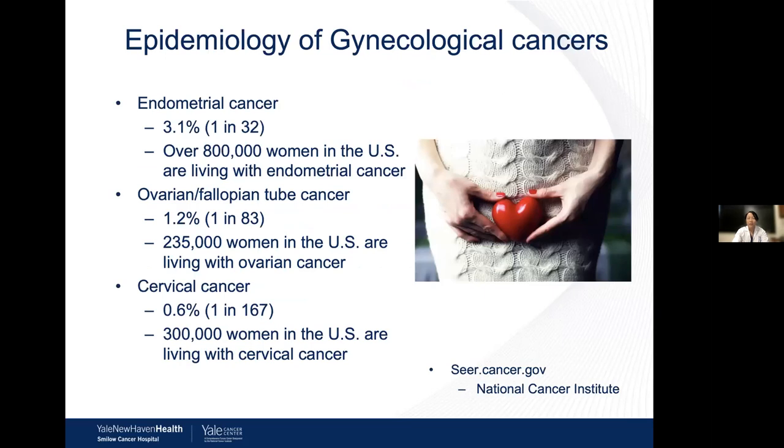Endometrial cancer has been increasing in both incidence and mortality in the United States. Currently, the lifetime risk of developing endometrial cancer is about 1 in 32, and over 800,000 women in the U.S. are living with endometrial cancer. Ovarian cancer mortality has slightly declined in recent years, and currently the lifetime risk of developing ovarian cancer is about 1 in 83, and over 200,000 women in the U.S. are living with ovarian cancer.